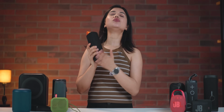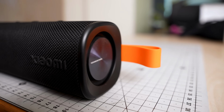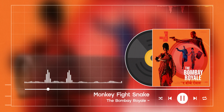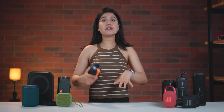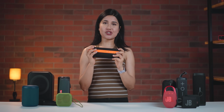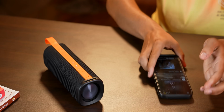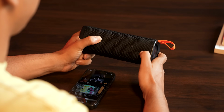That said, there is one big problem with the Xiaomi speaker that you must know about. So while I did praise how it handles the low frequencies just a minute ago, the Xiaomi Sound Outdoor almost tends to push too much air at high volumes at like 70% and up. And listening to something like the Monkey Fight Snake by the Bombay Royale, which is a funky, high-tempo instrumental track, I can't help but feel how the bass notes sound over-defined or fake in a way. I really wish Xiaomi would have added app support with a custom EQ option to fix this issue, because right now, setting the volume low is my only option.